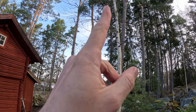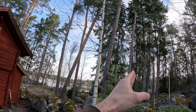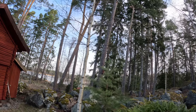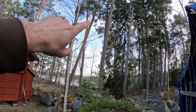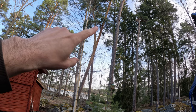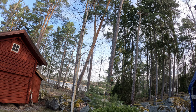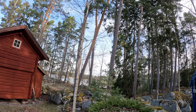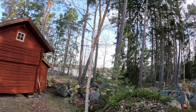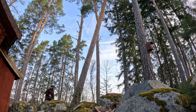So this tree is coming down, and I don't want it to go this way, I want it to go that way. So I'm going to try to put a line in it, put a rope in it. Let's see if I can get it above that branch so I can hold it, because I don't trust the hinge wood. It seems to be in pretty good shape, but some of them really aren't. Wow, first throw. I wasn't expecting that.